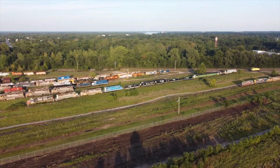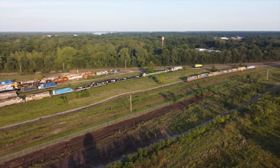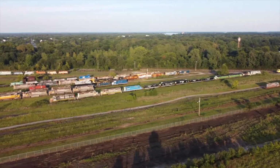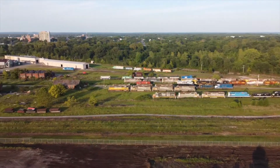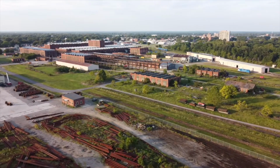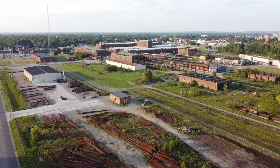An old gray CSX, one of the original CSX paint schemes when it was all grayed out. Just a lot of neat things to see. Wish we could have got the drone over there closer. I had actually just crashed the drone prior to this and suspected I might have a cracked propeller, so I was afraid to take it out over that field. Definitely didn't want to lose it in there.